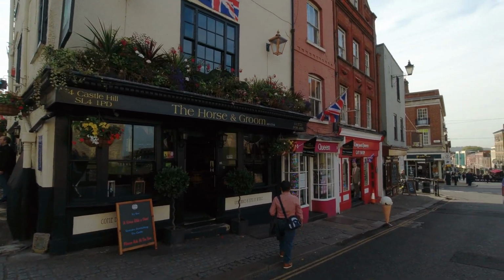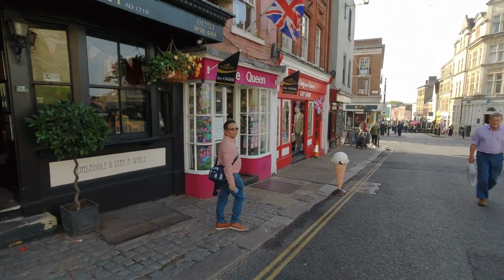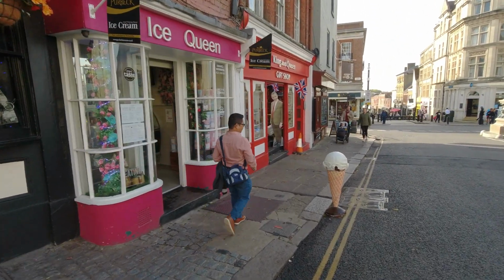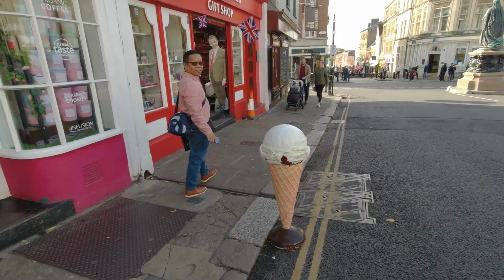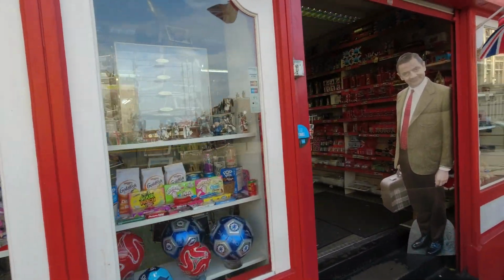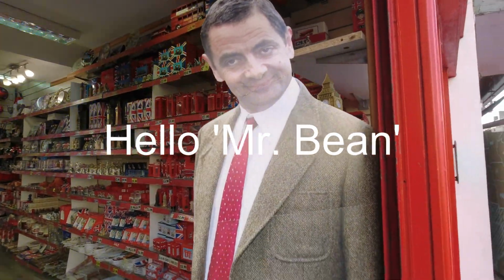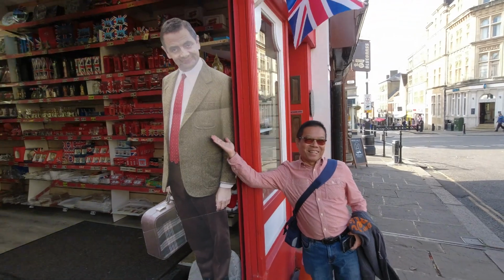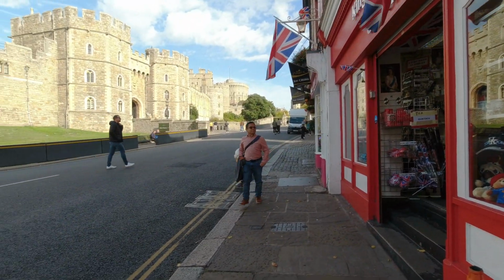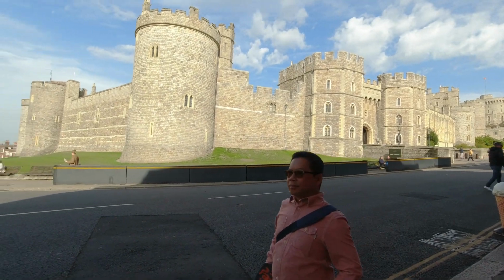Next to the castle, and there's a Prince Philip here. There's a corn, yes, and look at this. That's Mr. Bean. Hello, Mr. Bean. How are you? Okay, so that's the castle. Oh, it's wonderful.